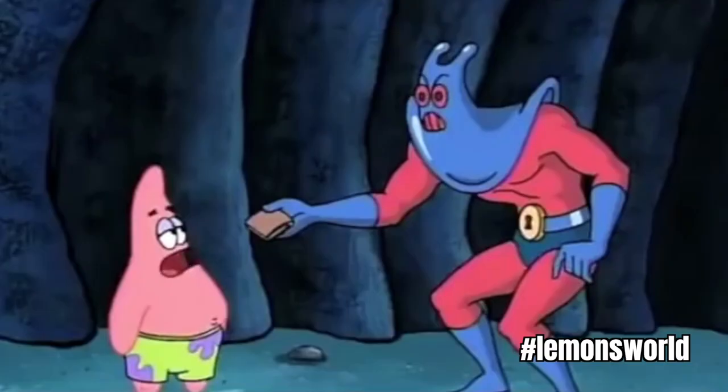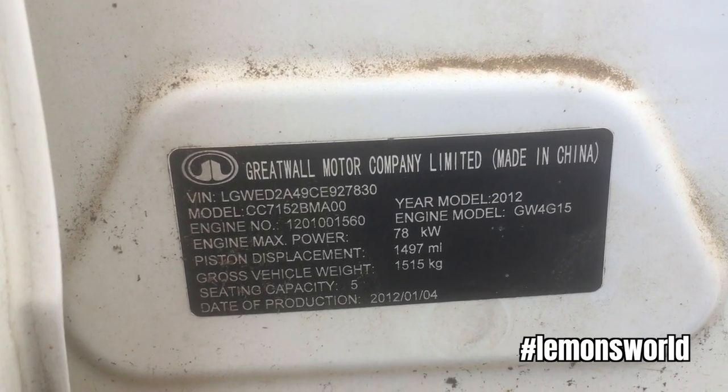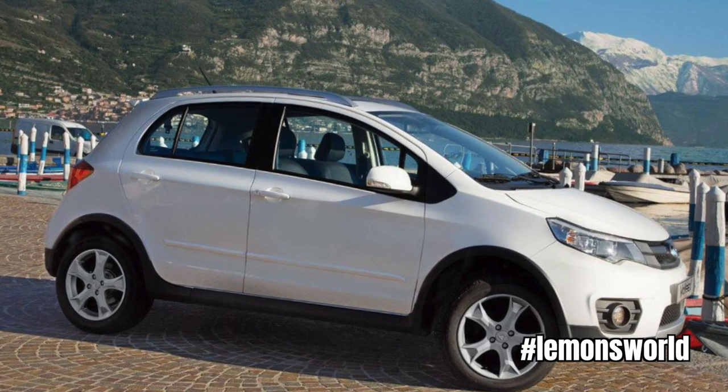So you're basing your idea of the correct pronunciation on a Bulgarian guy selling a Chinese SUV? Yes. That makes sense to me. Anyway, this is a 2012 Great Wall Motors Volex C20R.